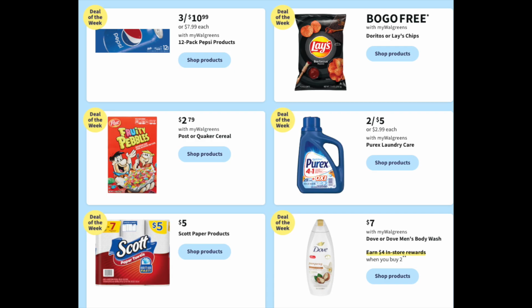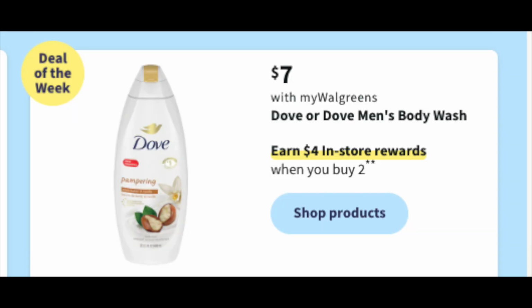Now, looking at the deals of the week, we have Pepsi 3 for $10.99, the Purex 2 for $5. Scott is back for $5, and we have a $1.25 IVC for that. That's going to be showing up on Sunday. The Post cereal for $2.79 and BOGO free on Lay's. As it's getting close to Halloween, they're trying to say come to Walgreens to buy all your pop and chips for your little party.